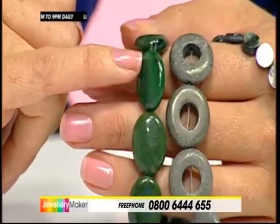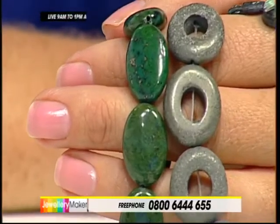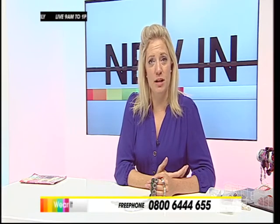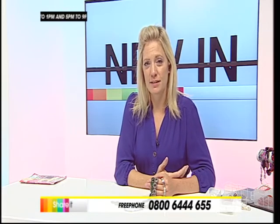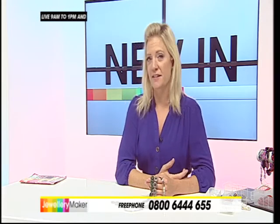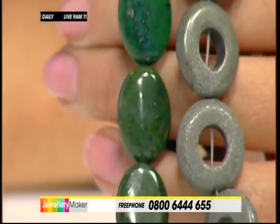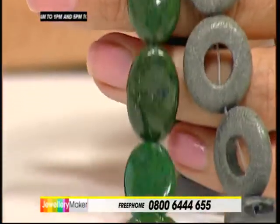Gorgeous, gorgeous colours here. Do you know what? Deanna just said something really interesting, and I'm going to go one further, Deanna. I'm going to say if, and it could happen, because there are lots of gemstones in our vault, if emerald and lapis lazuli had a baby, it would look like this. It would be absolutely gorgeous.